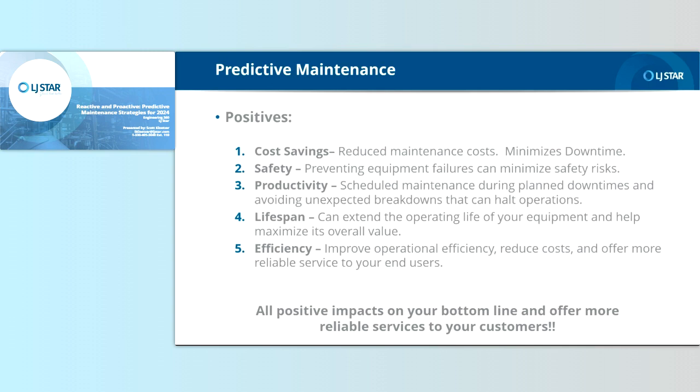By preventing those equipment failures, we can mitigate the risk of any type of accident or injury caused by malfunctioning machinery, where personnel is actually working with that machinery, creating a safer environment for the employees on the floor and reducing liability for our organizations as a whole.